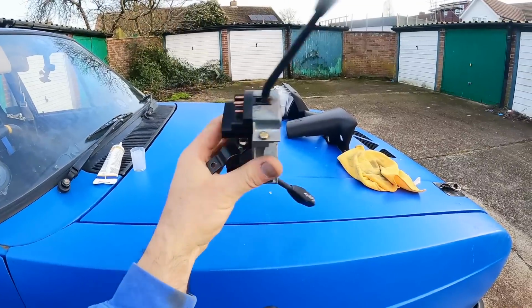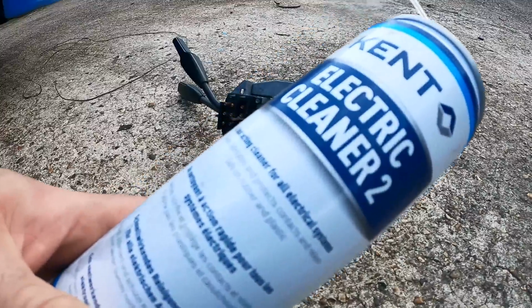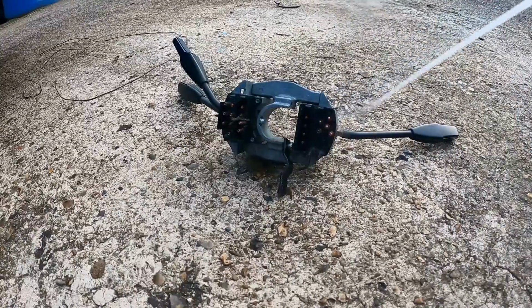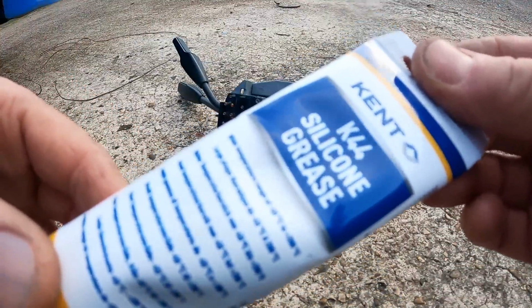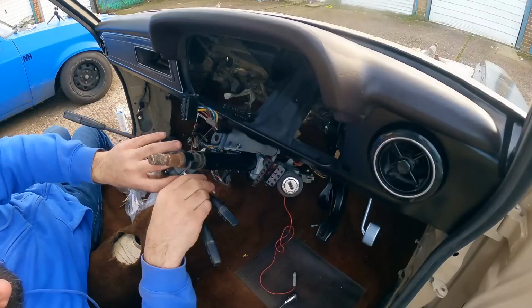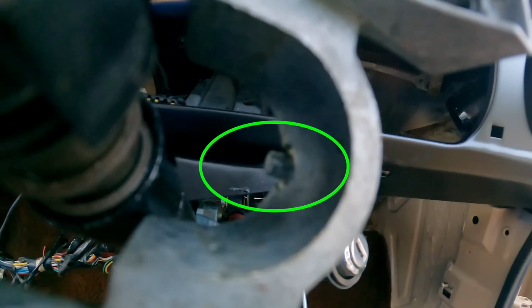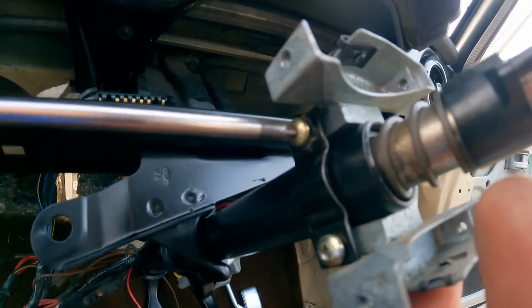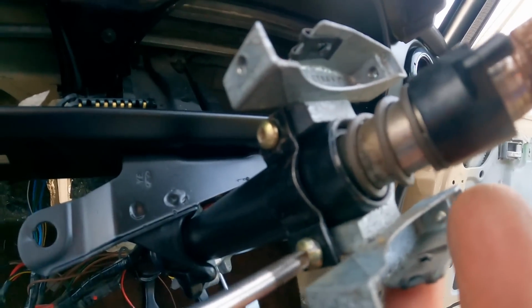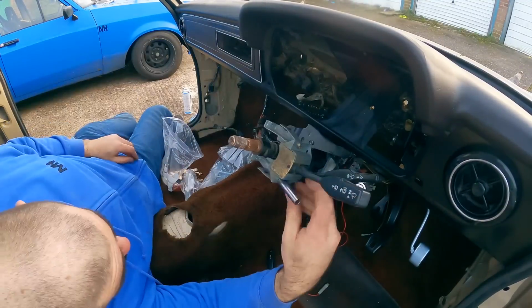If I was going to fit the cowling, I'd need to fit the stalks, and the contacts on these were in really good shape, but I gave them a spray with the Kent electric cleaner, and then Colin got back in touch with me to tell me that the grease I needed to use was this K44. I removed the stalks from this central clamp piece and made sure that this little tab was located with this little hole on the column before adding this little bracket with its 2 screws. I then reattached the stalks to that centrepiece with the 2 little bolts each side.